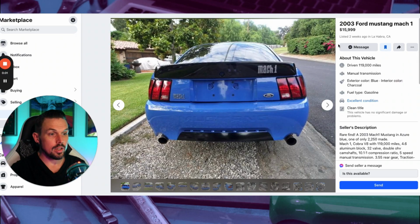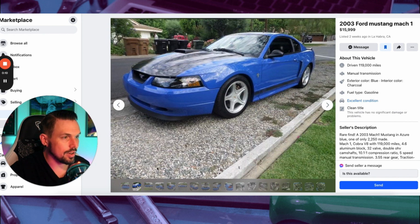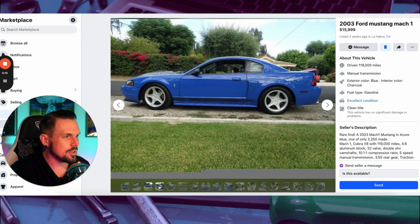Let's get into it. Gee, I wonder if this car is a Mach 1. Okay, so starting off, we have a 2003 Ford Mustang Mach 1. It doesn't look too bad. I mean, I like the color. It is, what is this called? It's like Grabber Blue. The color isn't bad.